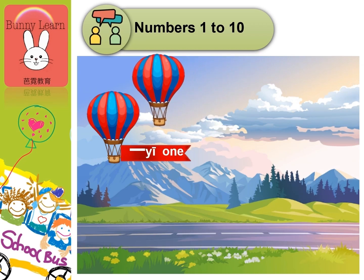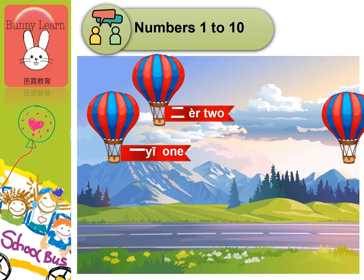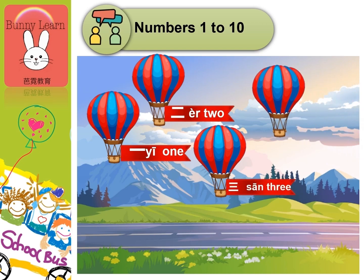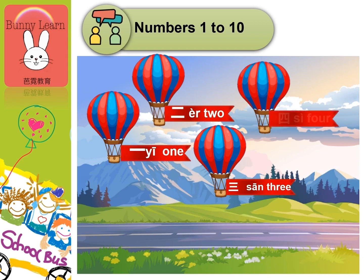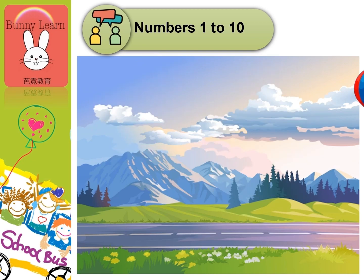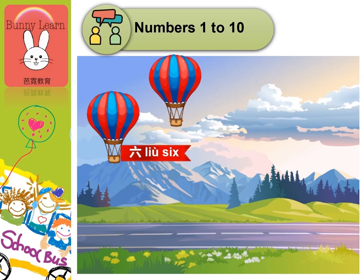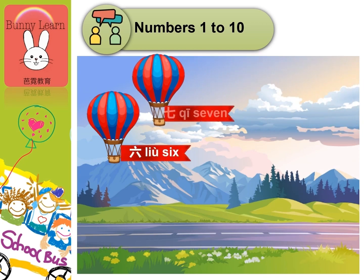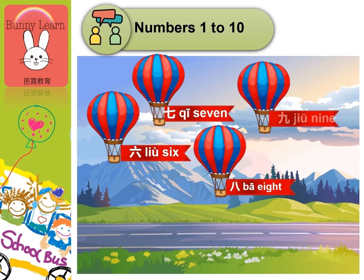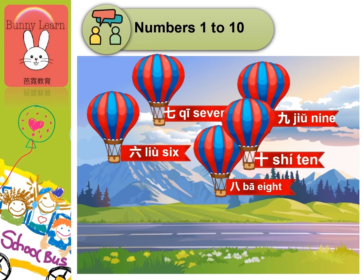一 1, 二 2, 三 3, 四 4, 五 5, 六 6, 七 7, 八 8, 九 9, 十 10.